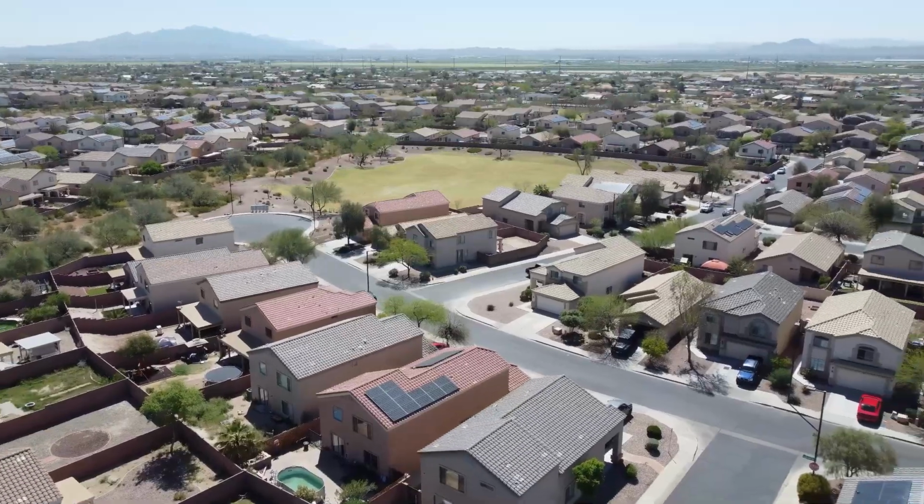I live in Avondale, so I'm very familiar with the area, but we're going to be talking about some new homes, we're going to be talking about some older homes, and we're going to be talking about some RV garages. So if you're interested in that, go ahead and keep on watching.